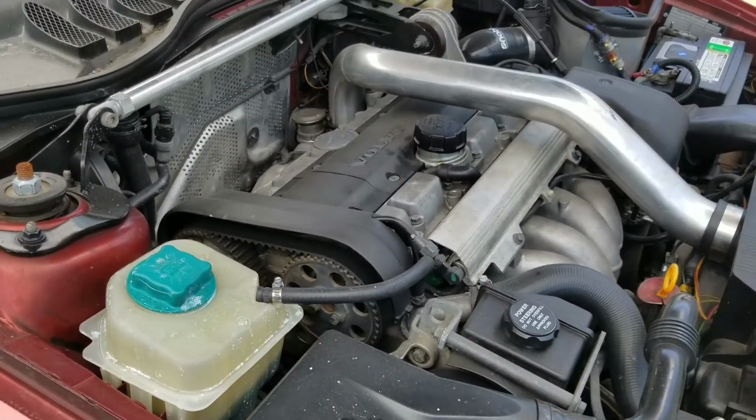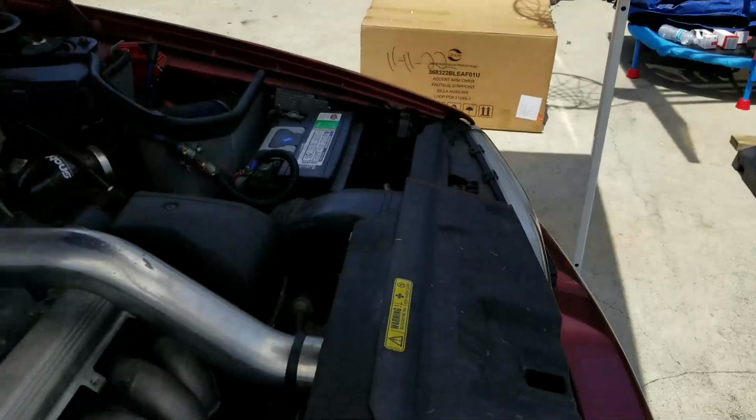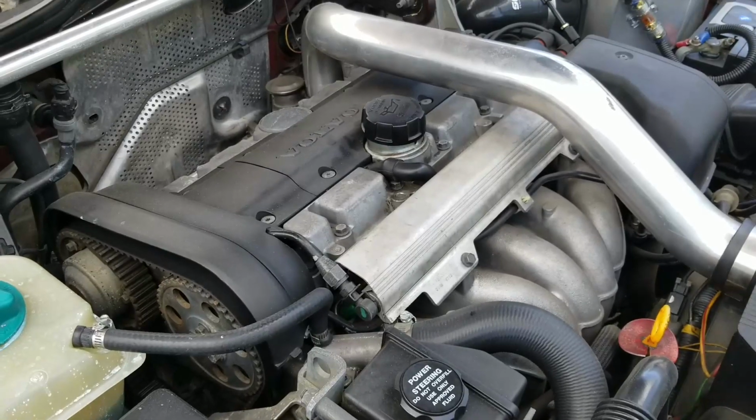Anyway, we're going to go ahead and start tearing this apart so we can replace the cylinder head on this car. I could not find my clamp to do my valve job, so Andrew went to go get a clamp for me from Harbor Freight, and we're going to tear this thing apart and put it back together so he can go racing.